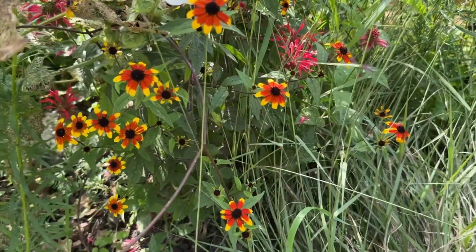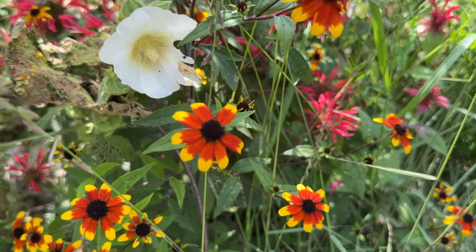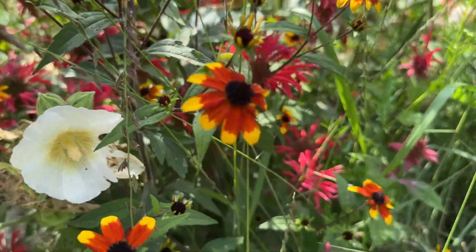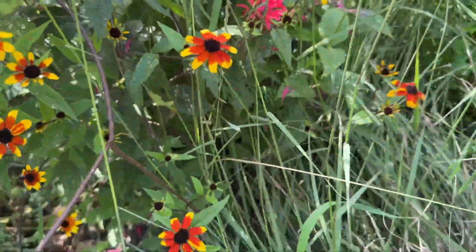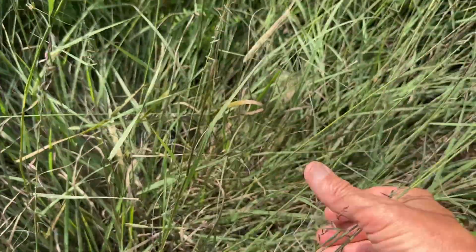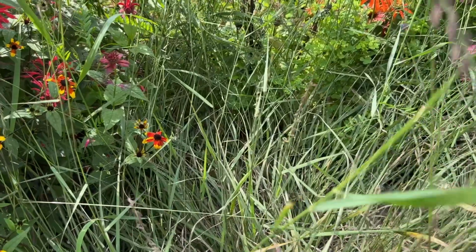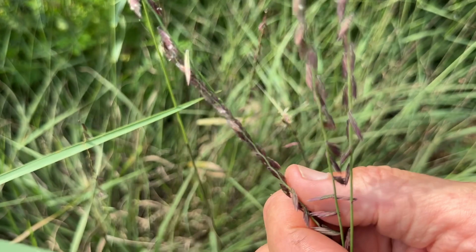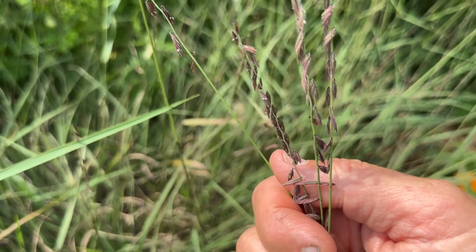This little coneflower in here is Rudbeckia triloba, which comes in a plain yellow variety, and then this is probably more of a created variety, I'm not sure, with these two colored flowers. This grass here is side oats grama grass, or Bouteloua curtipendula. And you can see here the little seed heads grow on one side of the stem, and so it's called side oats grama grass.